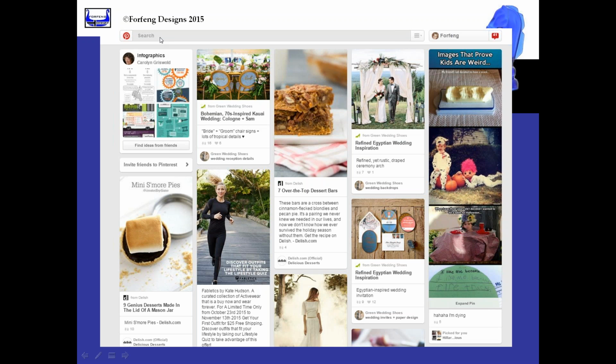But this search term, you can type in anything. So say you're looking for gluten-free breakfast ideas. You could type in gluten breakfast or gluten breakfast recipes. And then anyone that has pinned images that are related to gluten breakfast, for example, will show up and you can scroll through those. And new ones, especially recipes, get added to all the time. So if you're looking for something new, come back and search occasionally, because there is new stuff coming up there all the time.